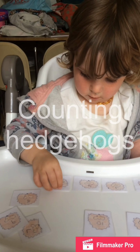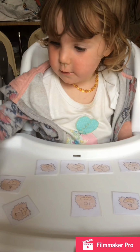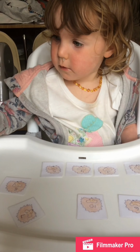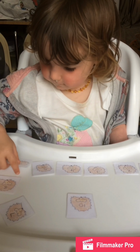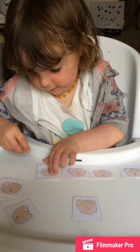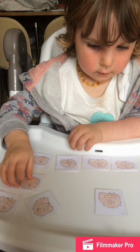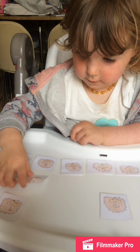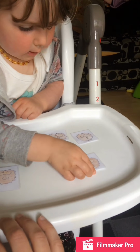That's it. What comes after 5? 6. Where's 6? The hedgehog needs to be the right way up, Babby. If you have to turn the hedgehog, it's probably a 9. Yeah. Where's 6? Yay! So this helps her recognising and her counting. What comes after 6? 7. What comes after 7? So it goes. You can just go up, baby. That's it, because we've run out of room.